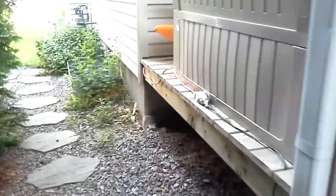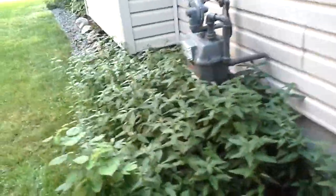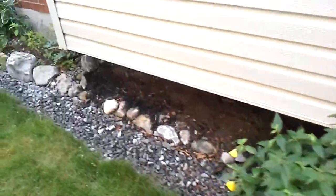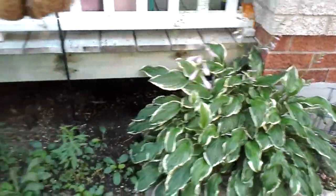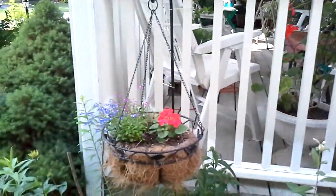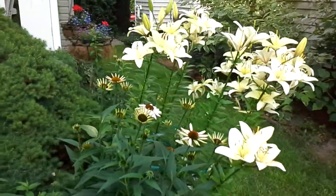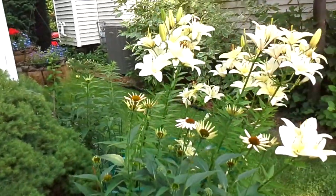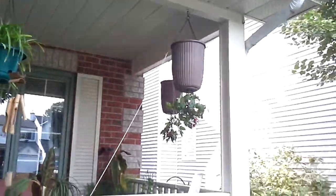Now, if we go around the side here, we got some more plants. And more plants. These are pretty. I just call everything grass or lilies. Plants, hanging plants, hanging tomato plants.